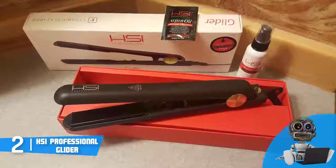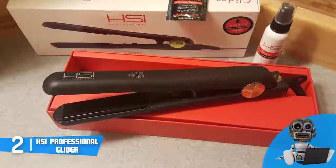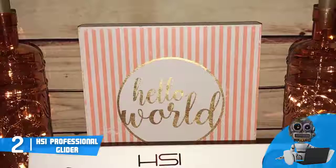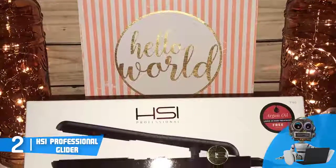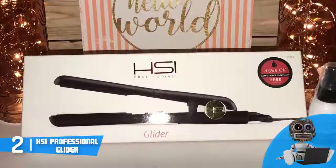The best part is that it not only can straighten your hair, but it also can curl and flip for different styles and looks depending on your mood and wishes. The HSI Smooth Glider Flat Iron is packed with the most advanced technology that seals in the moisture of your hair and gives you shiny, smoother results that last longer.